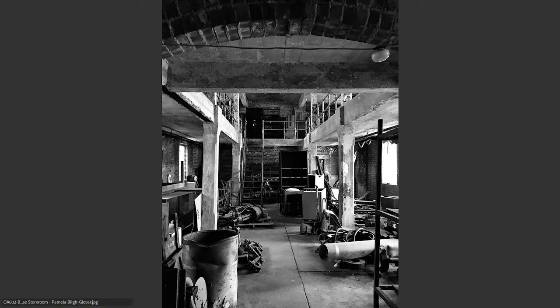A well-exposed, stark, and complicated arrangement. With so many objects to balance, the maker did a good job composing this frame. Attention to depth of field keeps everything nice and sharp. I would recommend dodging the upper brick a bit so that it retains some detail. Pamela Bly Glover, B&W Roundhouse Storeroom, 19.